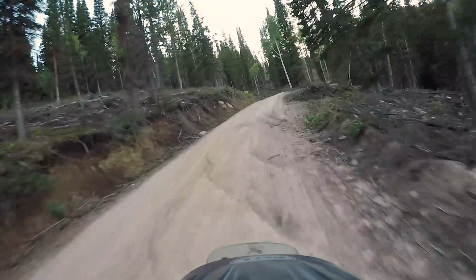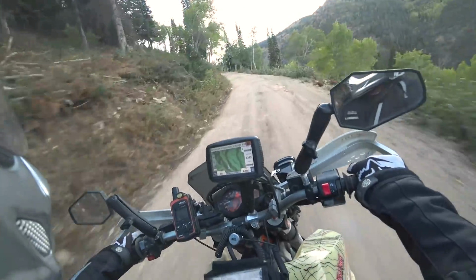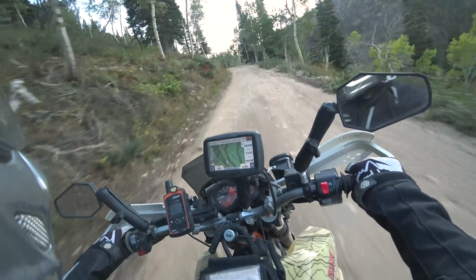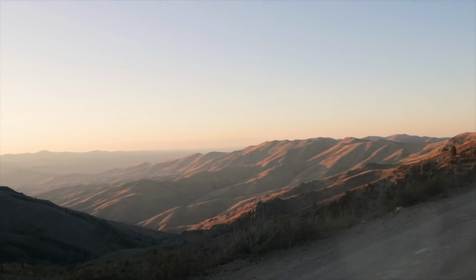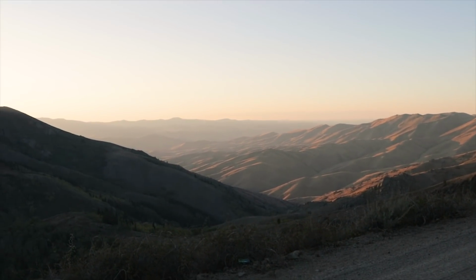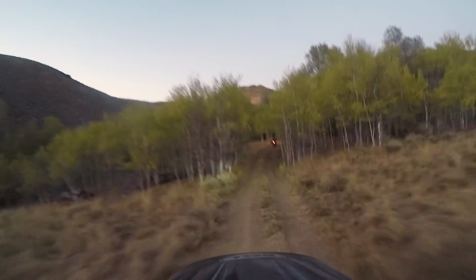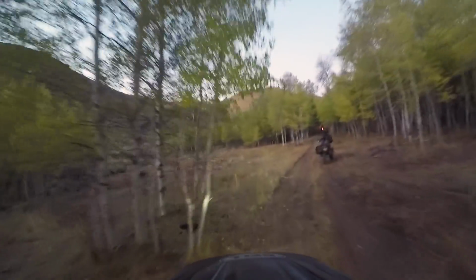After leaving Jarbidge, we climbed up onto Deer Mountain through some cool forest roads. We made it to the summit just in time to catch the sunset and beautiful views. This is a perfect way to end day 3 before reaching camp and calling it a day. We got to camp, pitched our tents, and rounded up some firewood for another routine campfire.